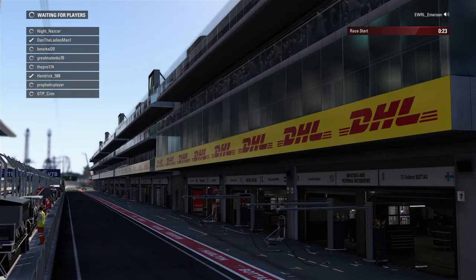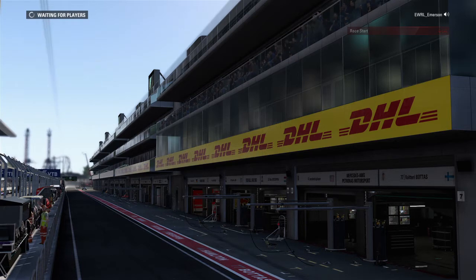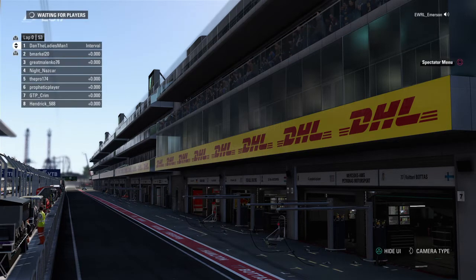So we have a stacked 4-row grid here for the start of the Russian Grand Prix. Julian Van Buren in his first EWRL start. Joshua Abney in his first EWRL F1 start. These drivers are about to take on the formation lap, and this race is about to start in the next 3 minutes.